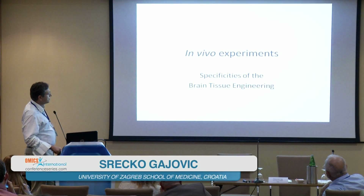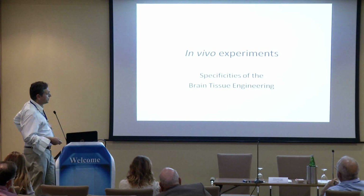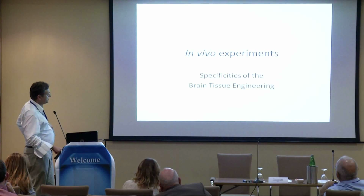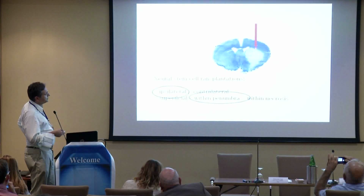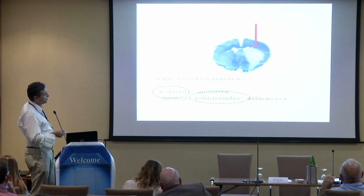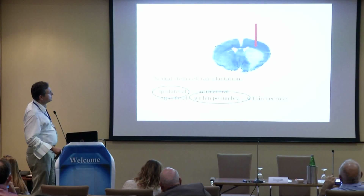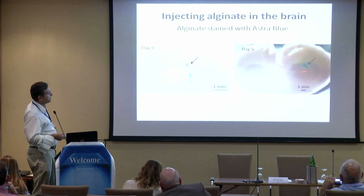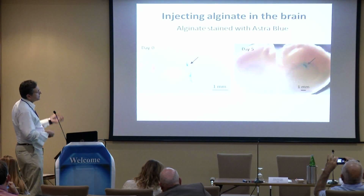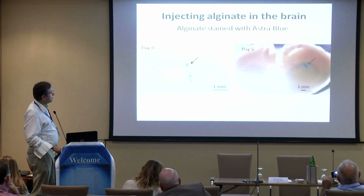Brain tissue engineering is complicated because first you don't have space, and second you cannot just put your combination in the brain. You need to solve how to put it in. So we always inject near the lesion, in this penumbra region which we expect to recover. So this is a stroke, we inject nearby. But the amount you can inject is very small, it's 1 microliter. And in the case of alginate, you have to be sure that alginate will polymerize inside. For this we use a solution which really slowly releases calcium to polymerize it.